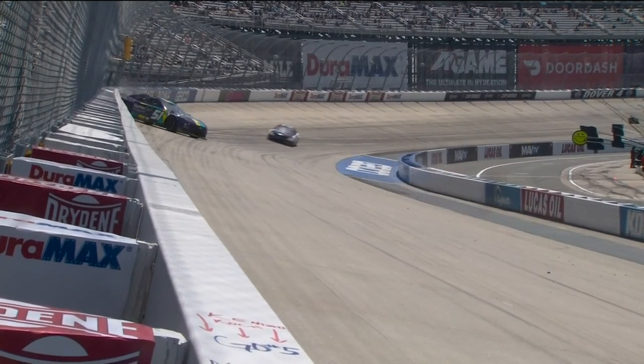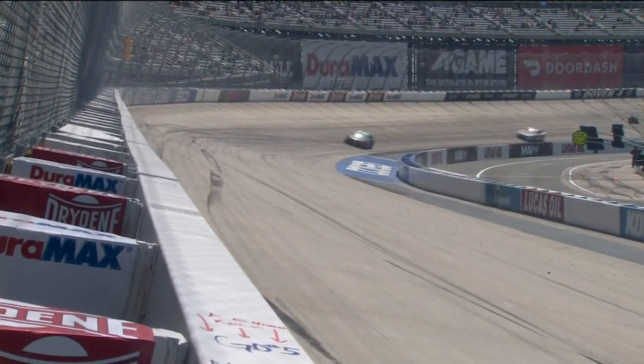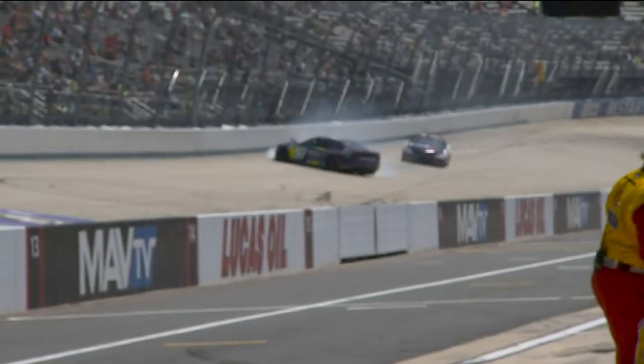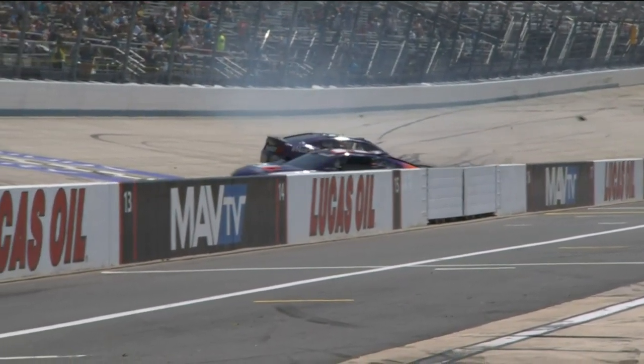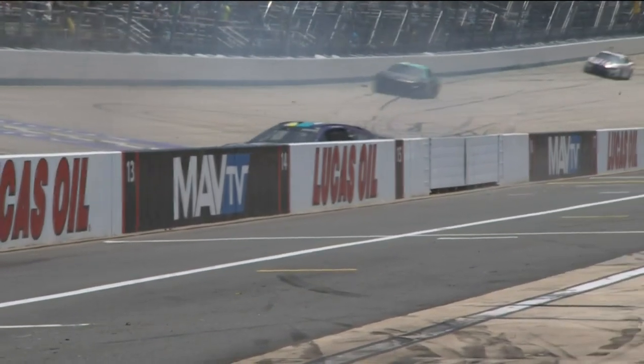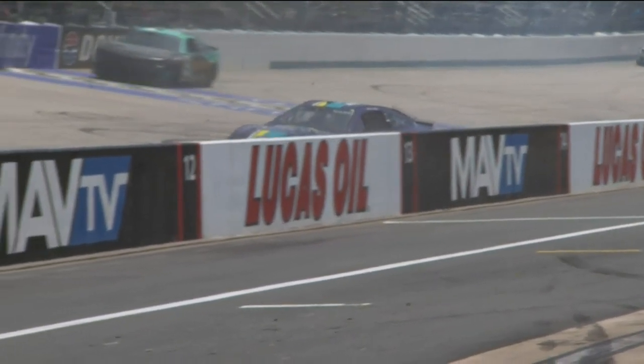Oh, 51 loses it, overcorrected, got in the wall right in front of the 11 of Denny Hamlin. Oh. Well, that's at 9 degrees of banking. You knew that 51 car is going to go from the top to the bottom. Just barely clipped Denny in the rear.